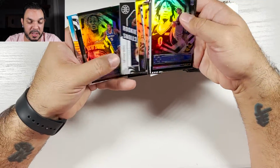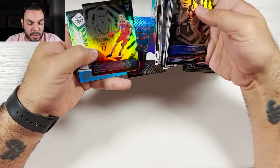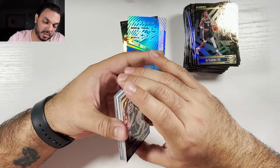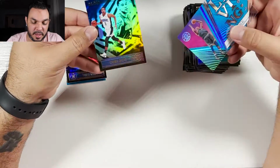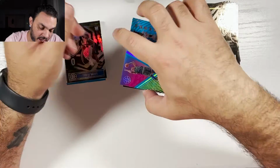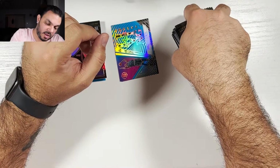A couple of Desmond Banes, James Wiseman, LeBron Mystique, KD Amazing. Definitely do like the acetate cards. And Chimmy, and then the living legend, Shaquille O'Neal. Again, nothing too crazy, nothing too big. Lots in the base and stash pile.